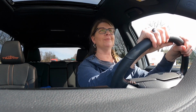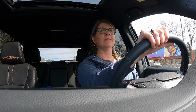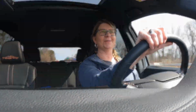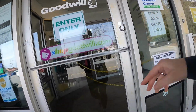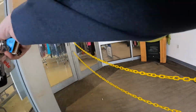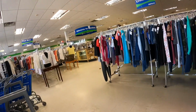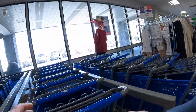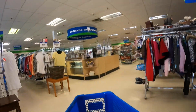But I've been hearing really good things about this store lately from one of my friends. Like, she's been finding stuff every time she comes here. So I am gonna go check it out and see if we can find anything to resell today. So let's go. All right, guys, we are at the Goodwill. See if we can find anything good today.